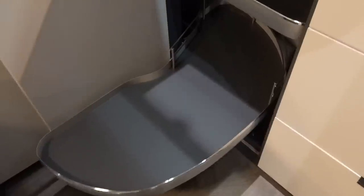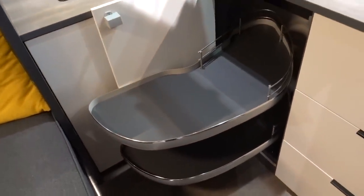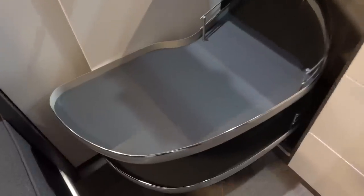So I was curious to know how they've dealt with the corner, and this is how they've done it. These shelves that come right out, so you can make the most use of the corner cupboard. Isn't that absolutely superb?